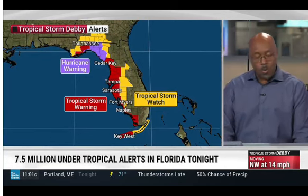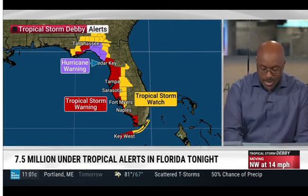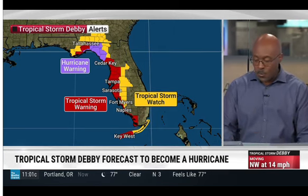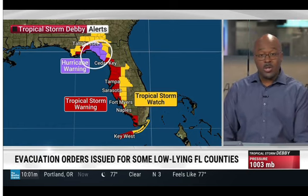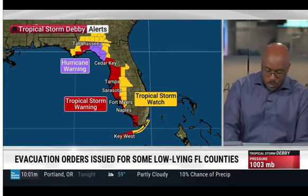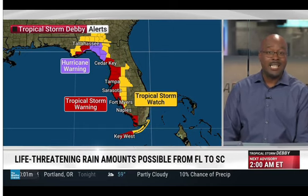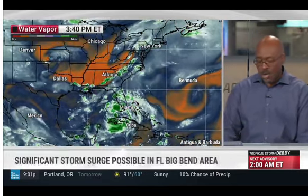Tropical storm watches and warnings, as well as hurricane warnings, are in effect. Hurricane warnings are in that purple zone. That's where the system is expected to make landfall, at least right now in the forecast, right in the Big Bend area. Hence the reason the hurricane warnings are there. The strongest of the winds are expected to be where the landfall is taking shape. But tropical storm conditions are expected for basically the entire west coast of Florida, Tampa included. We'll start to see conditions moving downhill heading on into tomorrow.